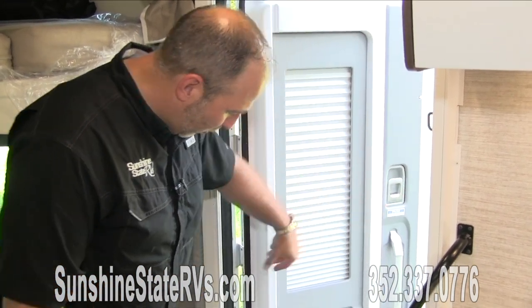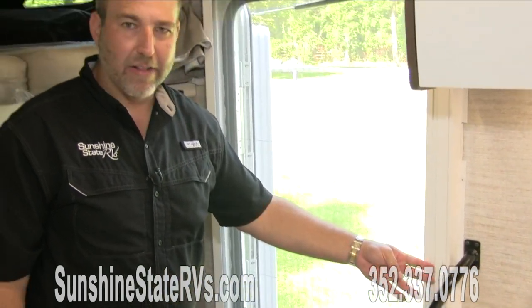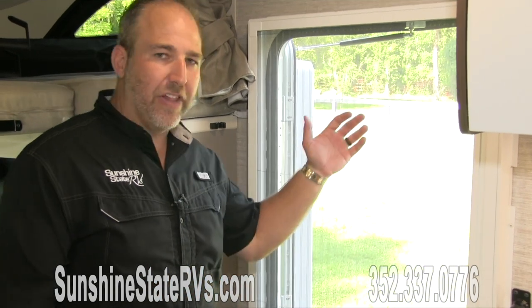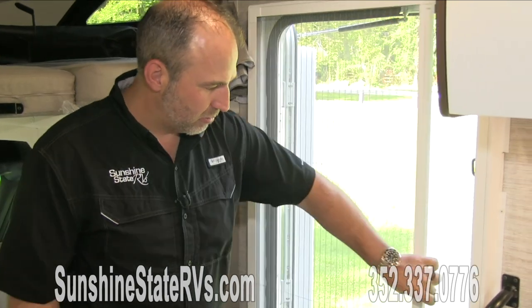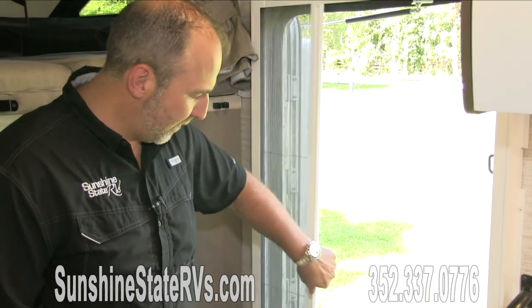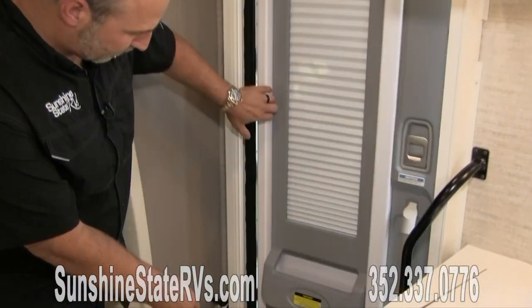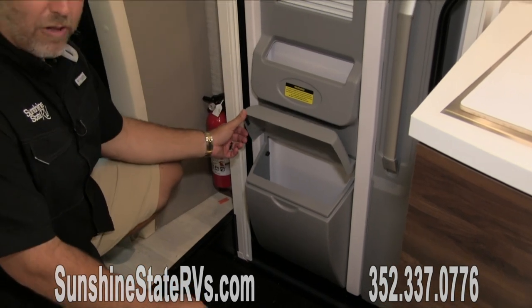And then pretty cool, this is the screen. So there's no rattling there. There's no opening and closing it, and it stays open. You open it when you walk out and then you close it when you want it on. So very, very nice screen. And I like there's a little part right here for trash. Check that out. I mean, they're utilizing the space.